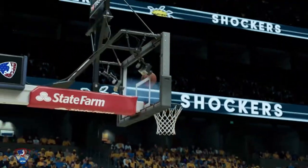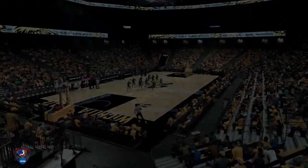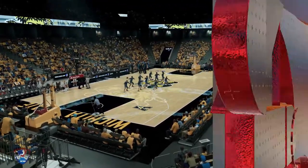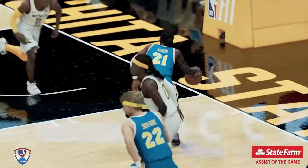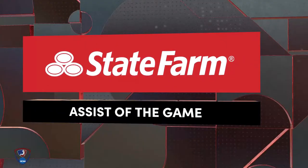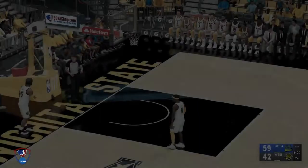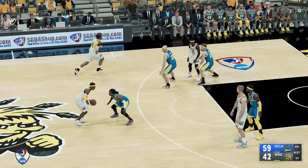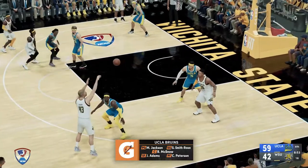Shots are falling. Business is booming. Once again, for UCLA. Welcome back to more UCLA dominance on offense. Assist of the game. Like a good neighbor, that pass was in there. Fourth quarter, 17-point lead for UCLA. They were on fire coming out of halftime.